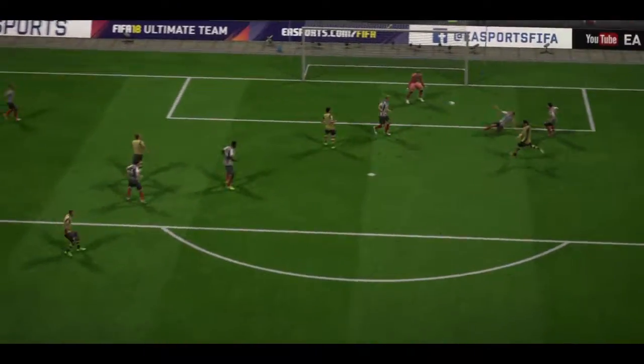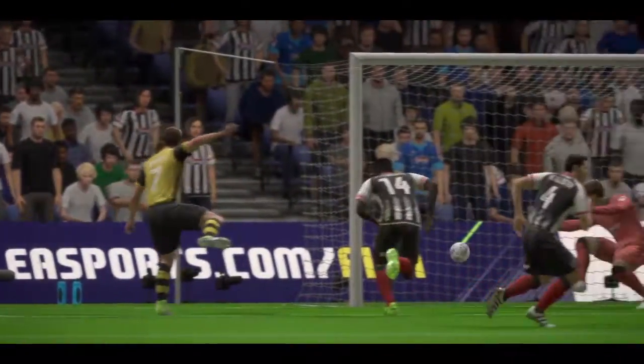It's a good cross. Still a chance in there. Wonderful finish.